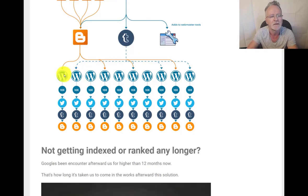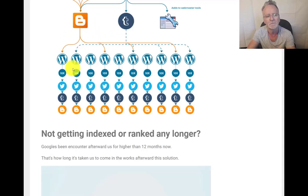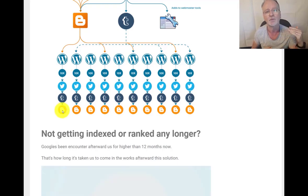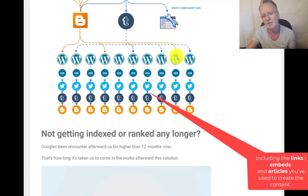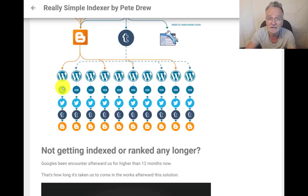Once these WordPress blogs are populated with the new content from Blogger and Tumblr, via IFTTT we have 10 Twitter accounts connected to this WordPress blog, 10 Tumblr accounts connected to this WordPress blog, and 10 more Blogger blogs. So whatever goes into here, from here and here, is reproduced 10 times here, 10 times here, and 10 times here on a random number of the WordPress blogs that we originally post to. How cool is that? So let's continue.